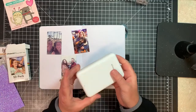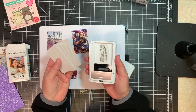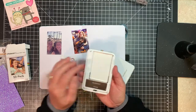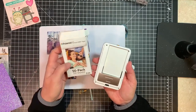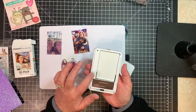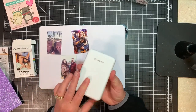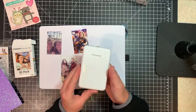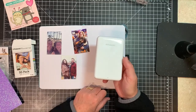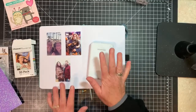You basically just pop this open and you put your printer paper in face up. This was a 50 pack, you get 10 sheets per pack inside, and the printer came with 10 sheets already. If I didn't have my phone recording this video right now, I would show you how easy it is to work, and it prints out actually pretty good quality photos. So there's that.